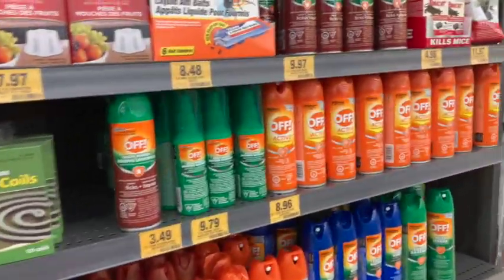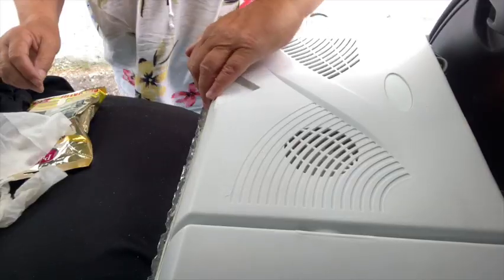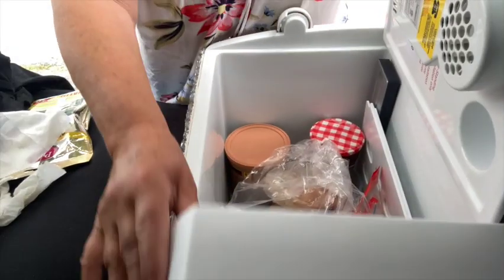So just stay tuned for the rest of the show. Picked up some Deep Woods Off. It switches how you see things. Realize something needs to change. Getting some chores done here.